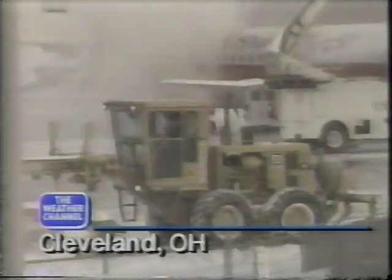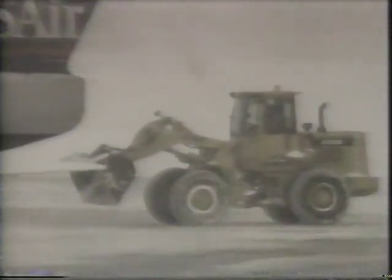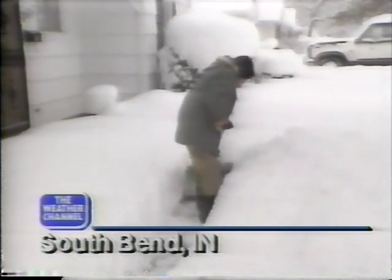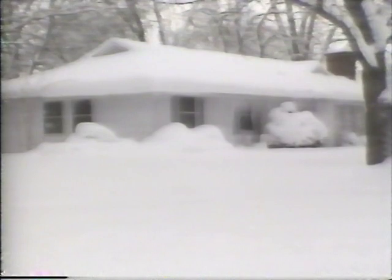Into Cleveland we go, and this is usually the situation you have to deal with around the northeast part of Ohio. You get the heavier snows, lake effect snows kicking in, all kinds of disruptions out at the airports as the snow continues to come down very hard. As we go west now to South Bend, look how much snow here on the ground. The folks shoveling out almost up to the knees, and this is quite typical. Some of these lake effect snow events can last on the order of 2 to 3 days.